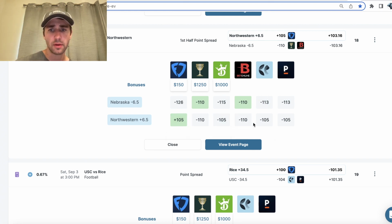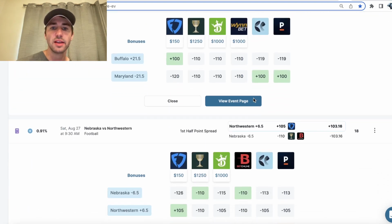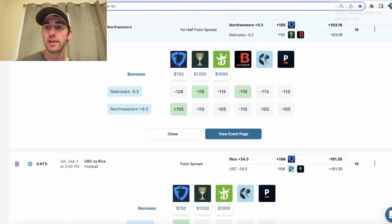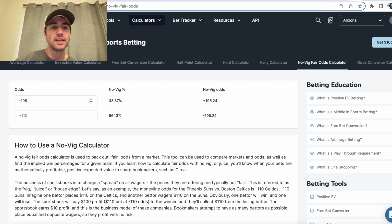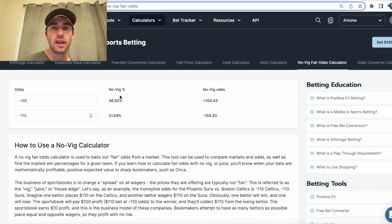So we can see, first of all, no other sportsbook is even giving us plus money on this play, right? DraftKings is giving us the second best odds at minus 105. So what we can do is use this no vig odds calculator, which is a very powerful calculator on OddsJam. What it does is just remove the juice from a sportsbook's market to tell you the true price, right? For example, on DraftKings, they're pricing Nebraska on the first half spread at minus 6.5, minus 115, and Northwestern is plus 6.5, minus 105. That's with the vig or the juice baked in.